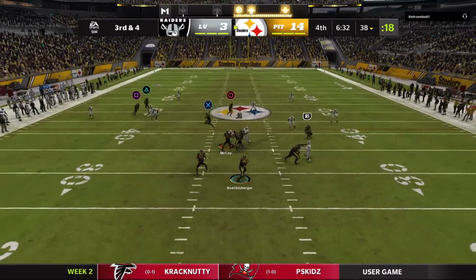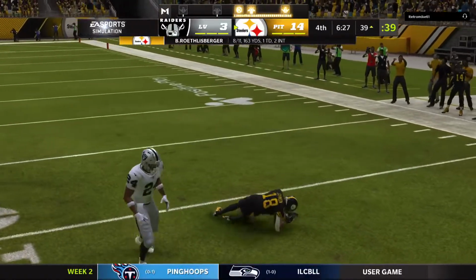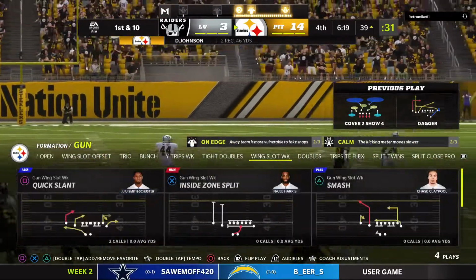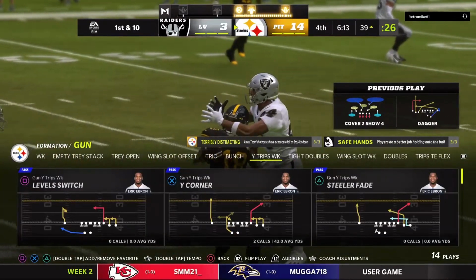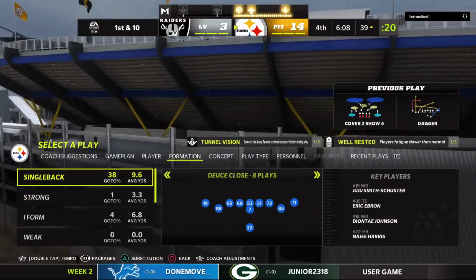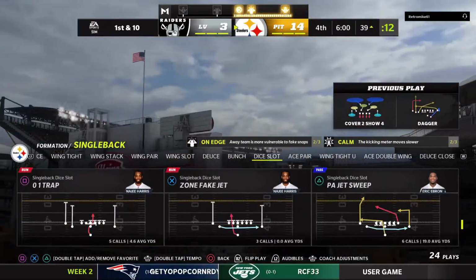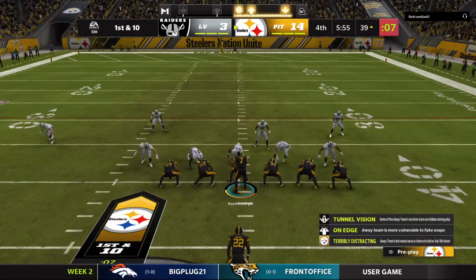Now Roethlisberger. Here's Johnson with a reception. And he will have a Steelers 1st down as they're able to get the 3rd down conversion. A nice pickup of 23 on the 3rd down conversion. So here's a 1st and 10 now in Raider territory at the 39-yard line.